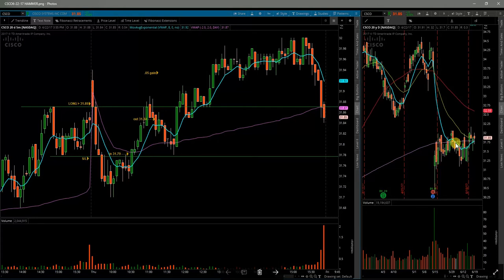I do like the setup for a longer term play, so I will keep it on my watch for a little bit longer. I do like the way that the moving averages are all coming together, and it's now seemingly reclaiming the 200 period simple moving average over here on the daily time frame.